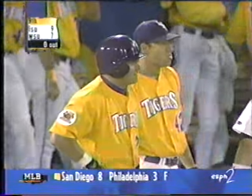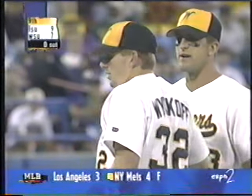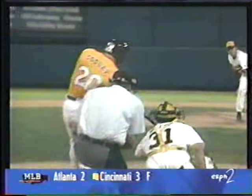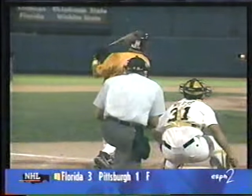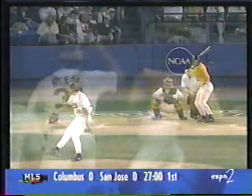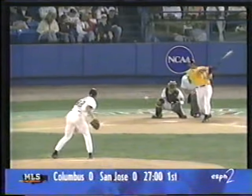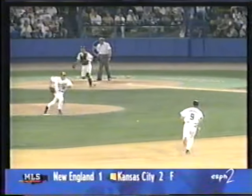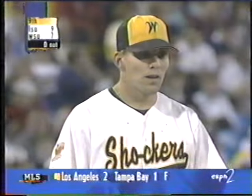Cooley just blistered it. Watch. He does a great job of just getting his glove on it. Again, look at this. This is a bullet back through the middle, and he just reaches out and gets his glove on it, even moving out of the way. But by the time he picks it up, Cooley is at first base.